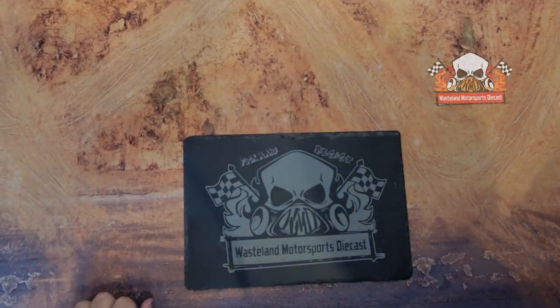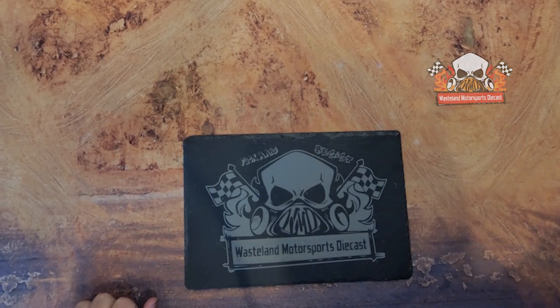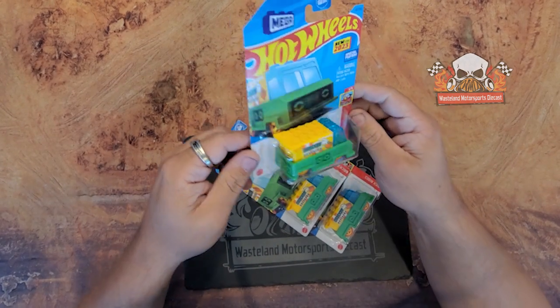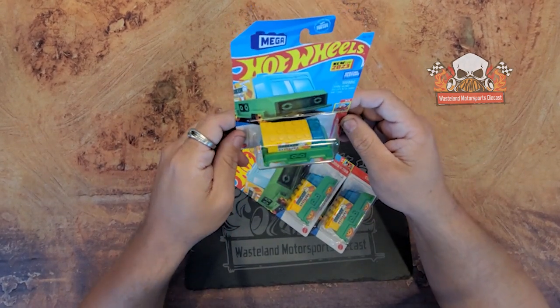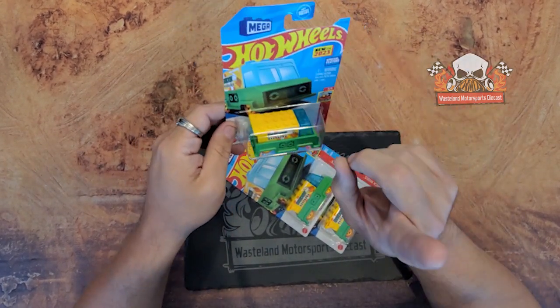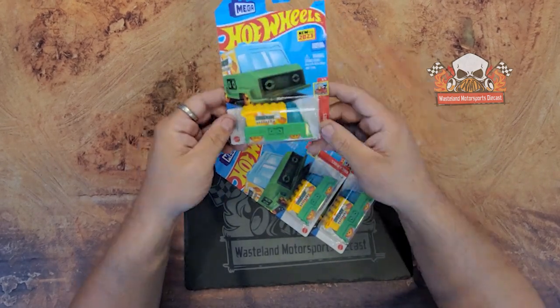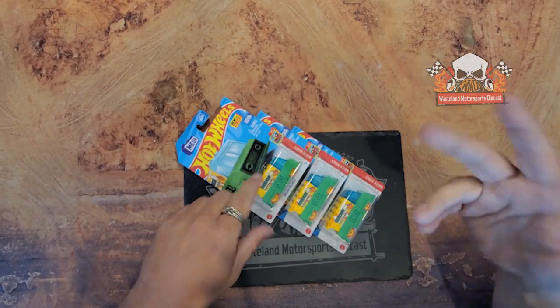Speaking of cars that look like toys, Brick and Delivery. I got 3 of these, and I don't hate them, but there's just nothing. Okay, I rephrase that. I hate them. I do not like this vehicle. It looks like a toy, and I don't want my toys to look like toys. I know that sounds silly.